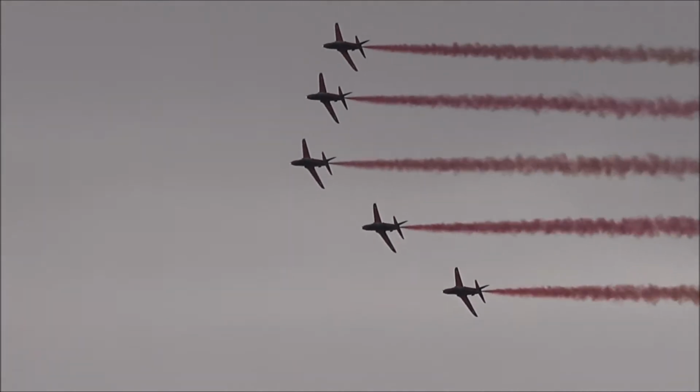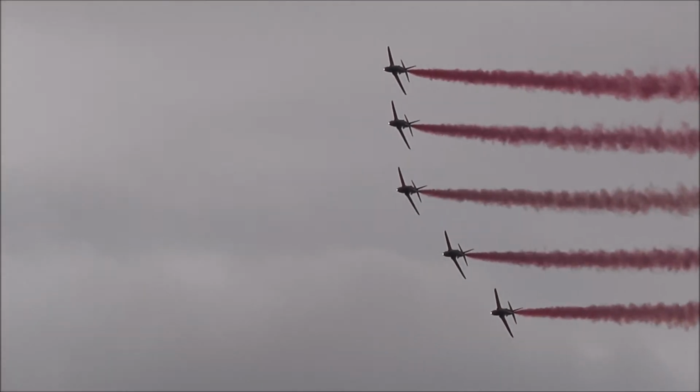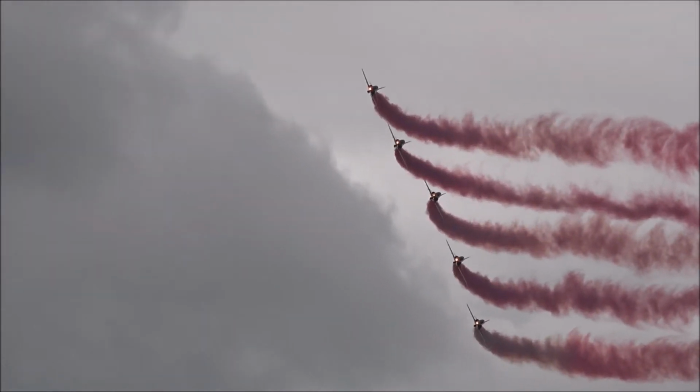Each of the pilots pressing now the red smoke button so that they can then finish this turn on their normal sides in battle.